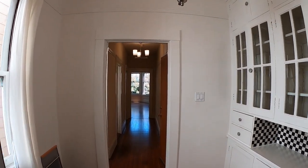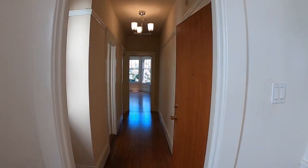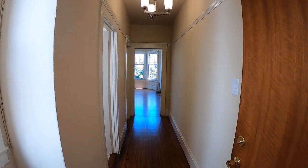Okay, so that is a quick look at the unit. If you're interested in seeing it in more detail, please get in touch with me and I'm happy to set up a Zoom meeting with you.